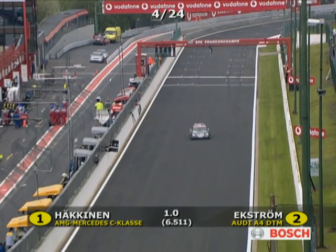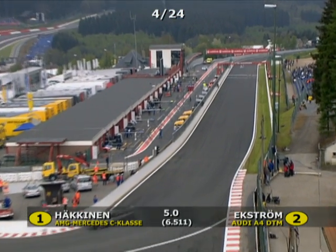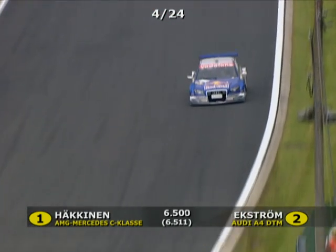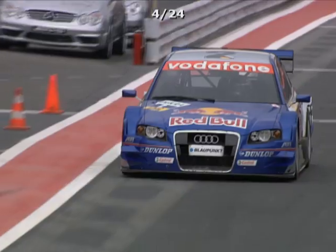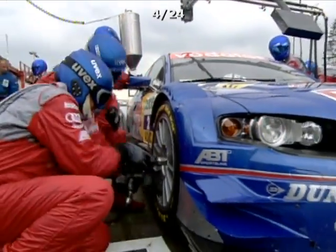So they've always said that Hakkinen was ultra consistent. Lap times within a tenth of a second of each other. There's the second place man. And he seems to be dropping back now. Martin Tomczyk into the pits in the second of the Red Bull cars. And Martin Tomczyk in the Apt prepared machine.